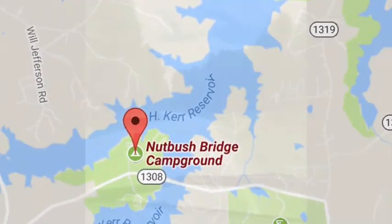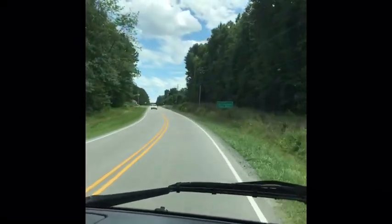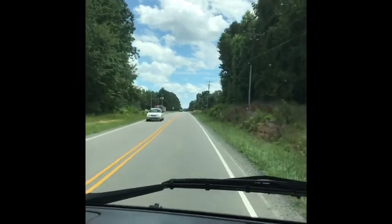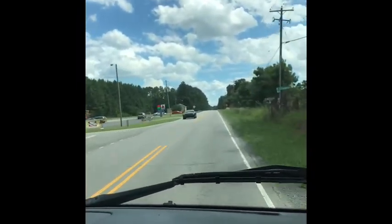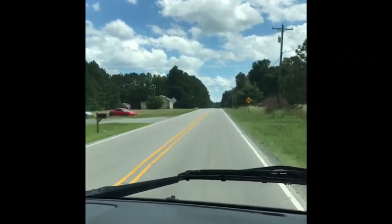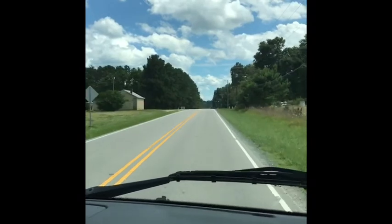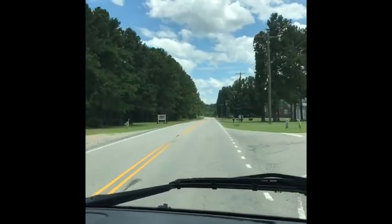This is an overview of the Nutbush Bridge Campground, which is part of the Kerr Lake State Recreation Area in North Carolina. The campground is like many others around the lake area. It's kind of hard to find if you don't know where you're going.